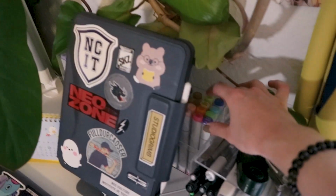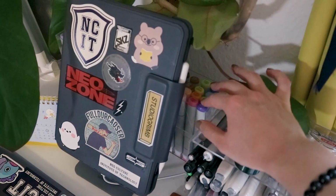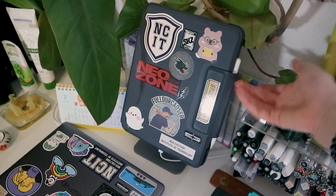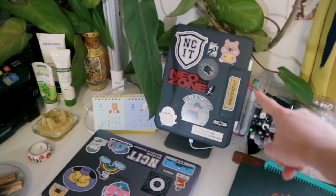And back here there are Copic markers. I know some people will scream that they're stored like this. I've stored them like this for probably 10 years now. They're fine, I can still use them. They're good. They're working. That's all that matters.